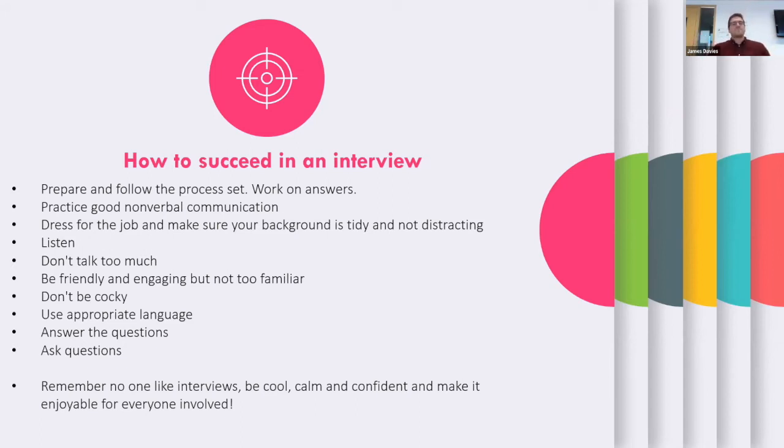Dress for the job. Please make sure your backgrounds are tidy and not distracting. I never want to see another cat box again, as fascinating as it was to find out about it. Listen to everything that is being said throughout the whole process and react to it. Talk enough, but don't talk too much. And then the next two, be friendly and not cocky.